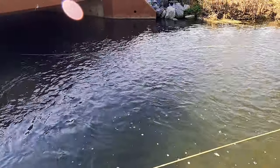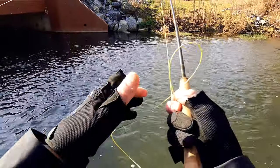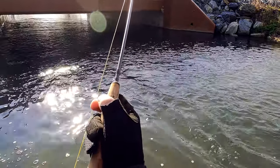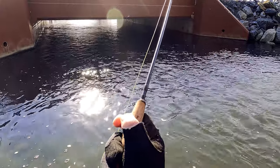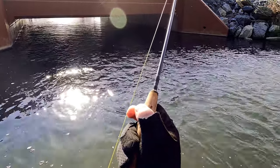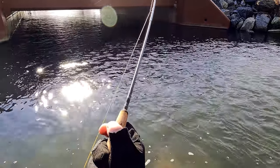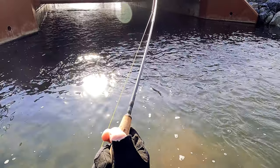Fish on. Fish on, y'all. Woo. First fish of 2023, y'all. Oh, it's a monster. Oh, we got him, on the rare earth. Wow. Look at how big this fish is, y'all.